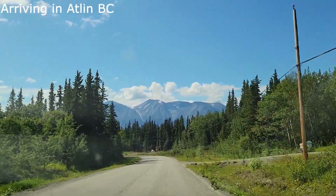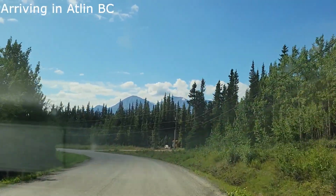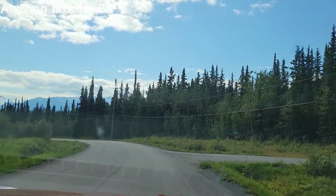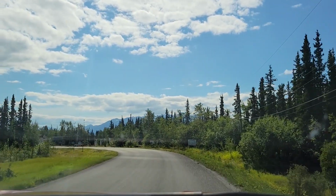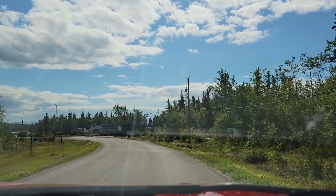Then the great excitement, because Atlin was really the destination we really wanted to go to. We'd seen it on some other people's YouTube videos, and in particular someone who'd interviewed and spoke with some of the townsfolk, and it just looked so beautiful. We just knew we wanted to come here, and weren't we lucky to get this lovely sunny day.